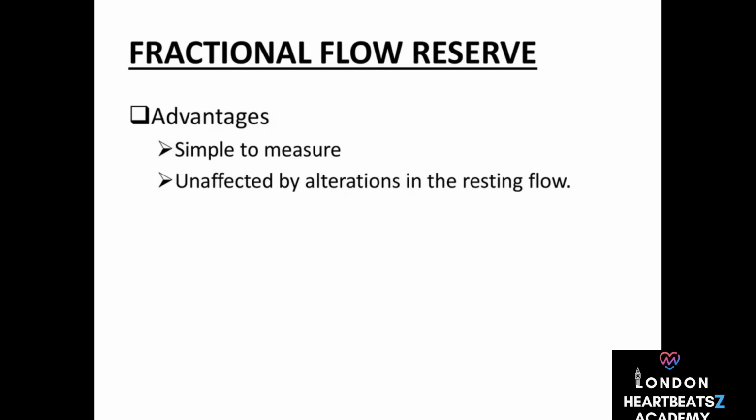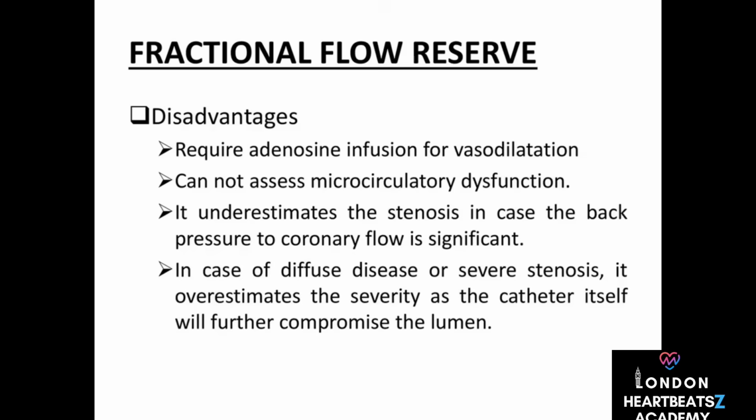And to get the most accurate reading, they give a medication, adenosine, to dilate the vessels as much as possible. This mimics what happens when the heart's working harder, like during exercise, and lets them see exactly how that stenosis affects blood flow. So they measure pressure before and after the stenosis, and that gives them the FFR number. Exactly. FFR values usually range from 0 to 1. 1 means there's no significant stenosis, and the closer to 0 it is, the worse the blockage is. So lower FFR, bigger problem for the heart, makes sense.